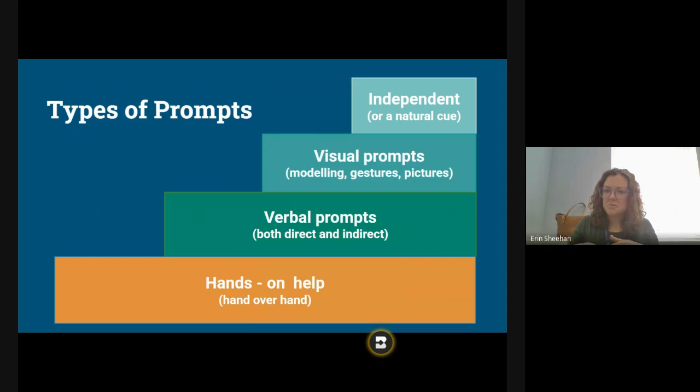We can say, hey, let's try putting your coat on yourself, and maybe hold it, go slow and gradual to see. And if they do need hand over hand help, then that's fine. But we don't want to just assume, because maybe they actually have more skills than you realize in that area. So hand over hand help is our most intrusive.